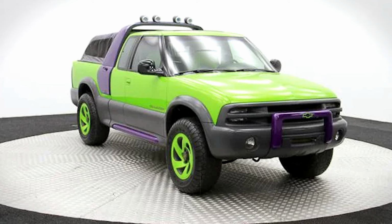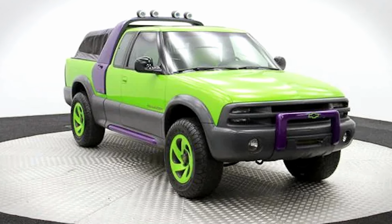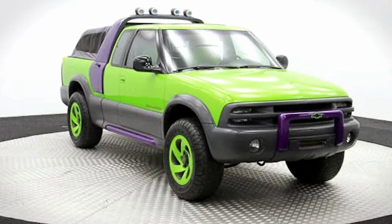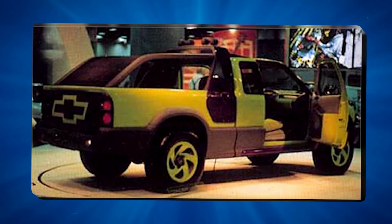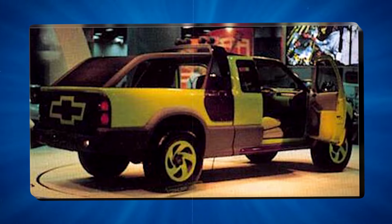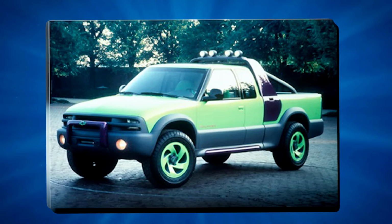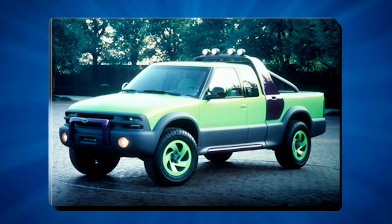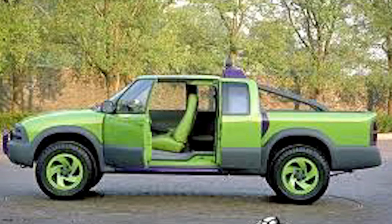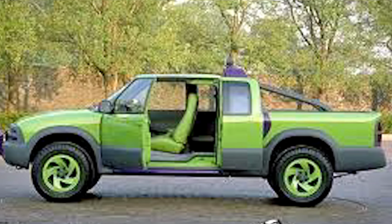But this truck wasn't just about looks. It was built to showcase an off-road ready vehicle that could handle whatever you threw at it. The Highlander came equipped with a handy tool compartment and an adjustable roll bar, perfect for those weekend adventures. And get this, it even had a fabric top that rolled down when the bar was up, giving you the best of both worlds. Plus, the power rear window could fold flat, making it a breeze to access the bed.